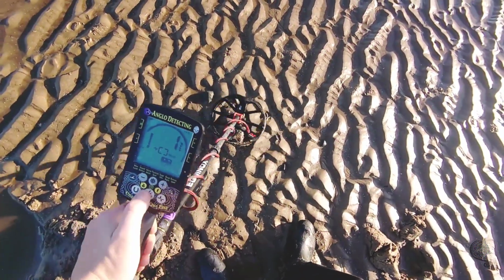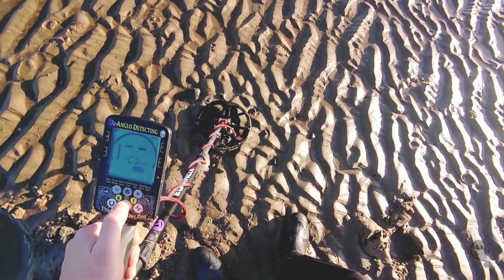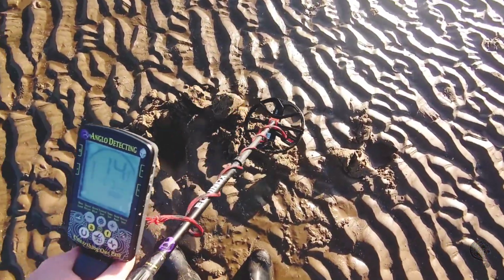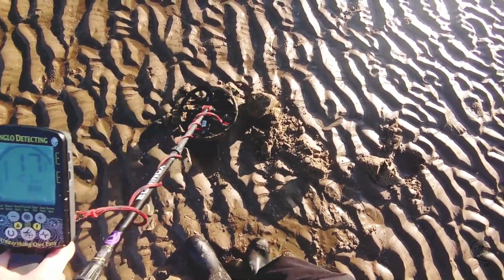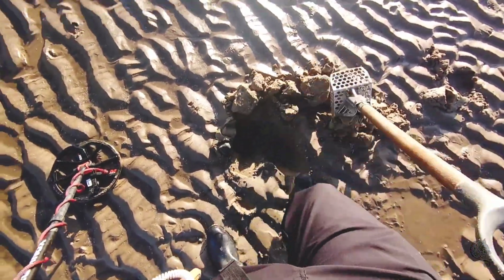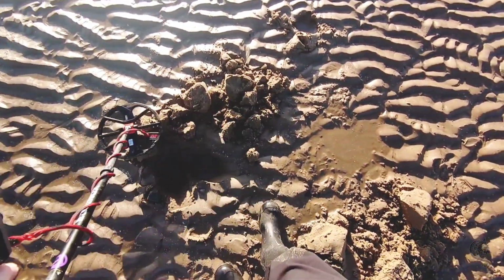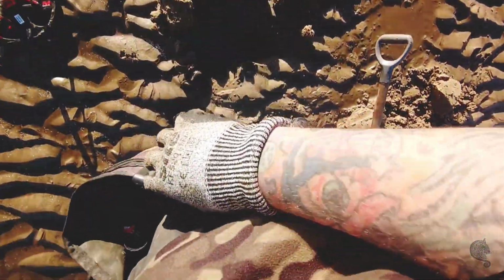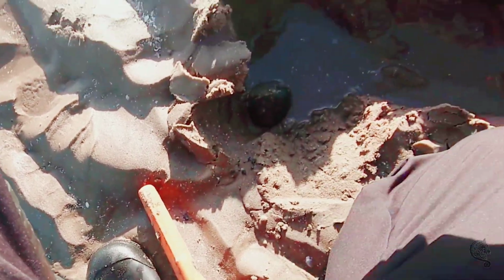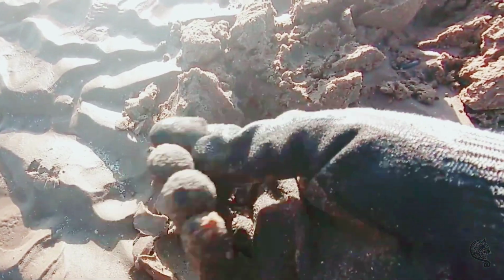It's showing near the top, I think. Hopefully it's somewhere good. Are we out? No, I don't know. See if we can just pinpoint it. Yeah. Is that it? Bit of lead. Oh well.